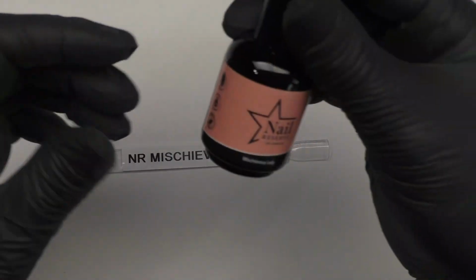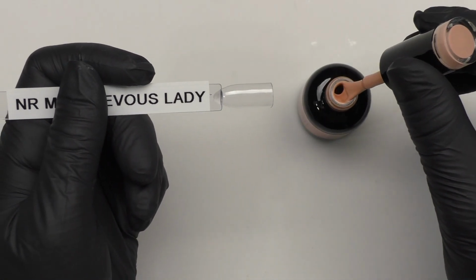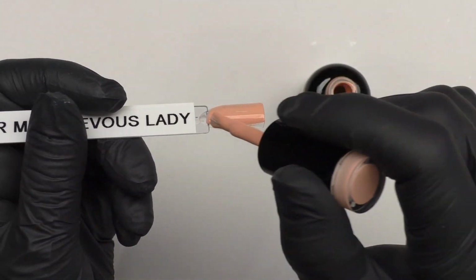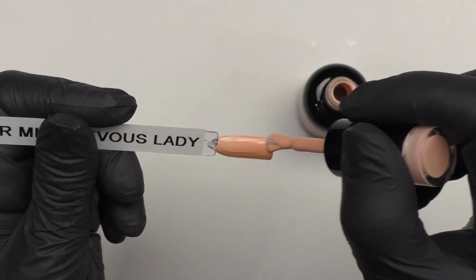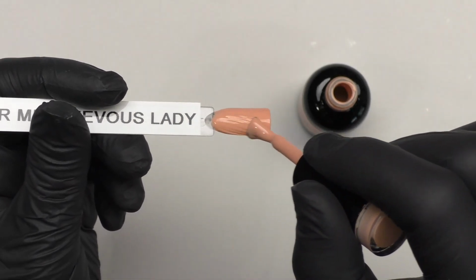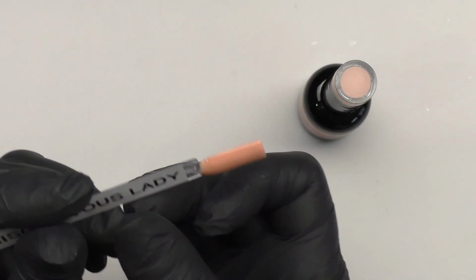That is so pretty. The next color is Mischievous Lady. This is that beautiful neutral beige. This is very, very nice. This is just a nice color. This is a wonderful year-round color. You could use this for anything. This is gorgeous. Love the consistency. Love the coverage. Excellent coverage. If you wanted to, you could get away with one coat, as I said before. That's a beautiful color. I love that color.